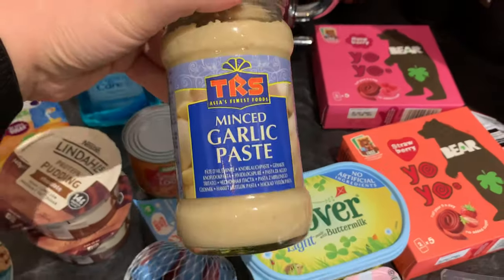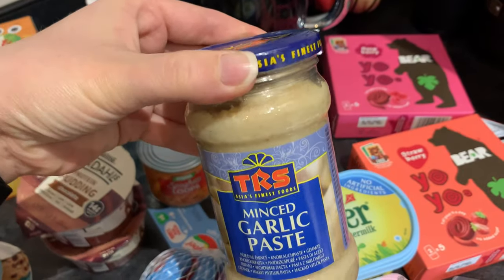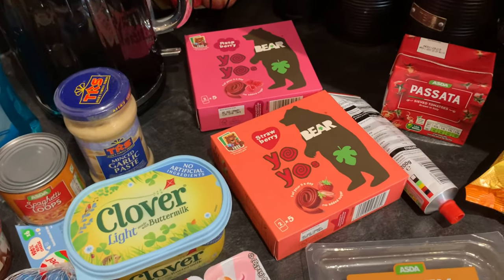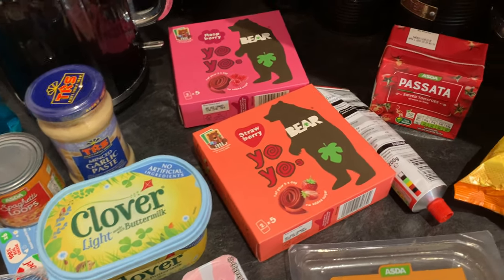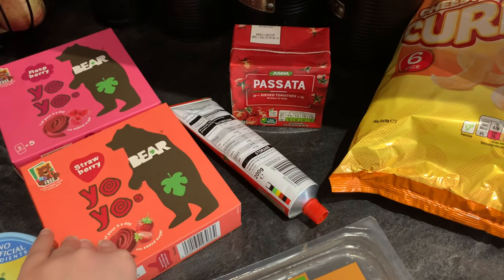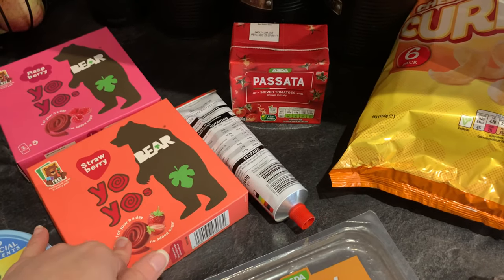We needed some more garlic, so I thought I would give this minced garlic paste a go, as it was only about £1.10 or something, so really good value. A couple of yo-yo bears just for lunch boxes. These are on offer at the moment. Some passata to make meatballs. We've got some turkey meatballs in the freezer. Like I said, our freezer is absolutely full, so we need to eat out of the freezer this week.